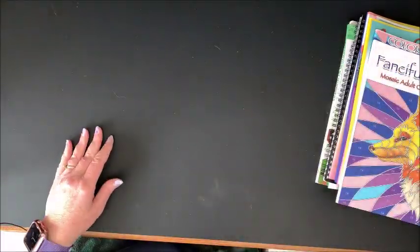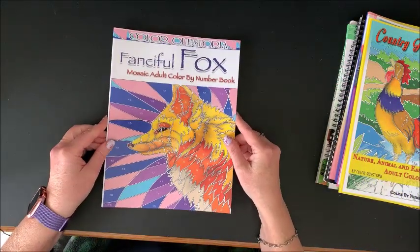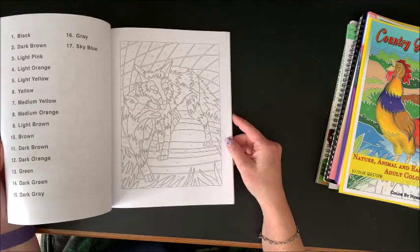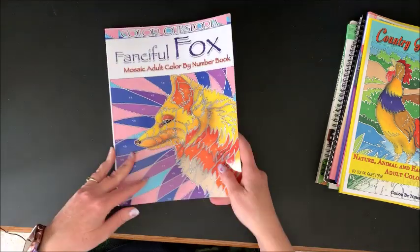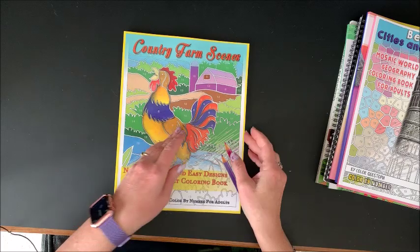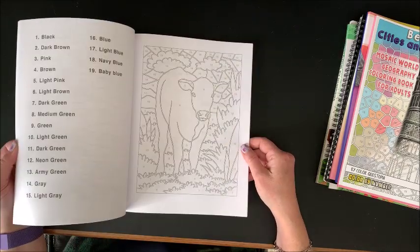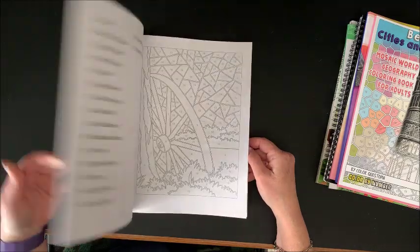Okay. Then we have, oh no, I take that back. I do have some more. These are all still by Color Questopia. Here's foxes. Haven't done any in this one either yet. Then we have country farm scenes. I went Color Questopia crazy last month. A lot of real cute pictures in there too.